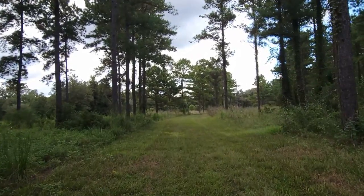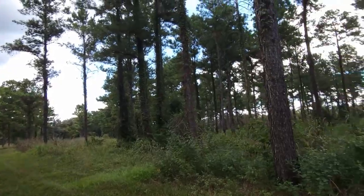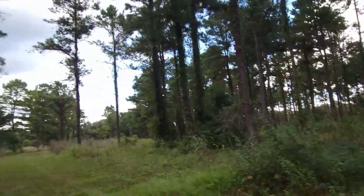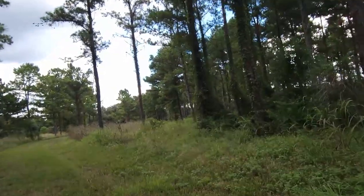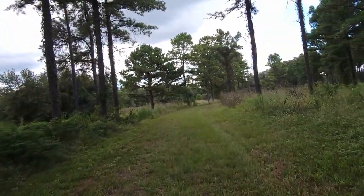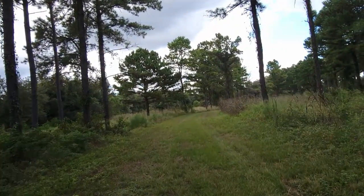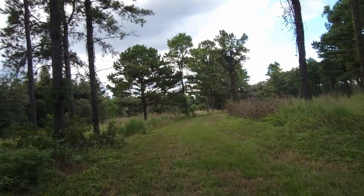I don't know if I've hiked this before or not. You can see it's just beautiful. Nice and quiet. You can hear the road over there, so we're not too far from the main road. I'd like being more off the beaten track, but today I wanted to make just a brief video and get some exercise.